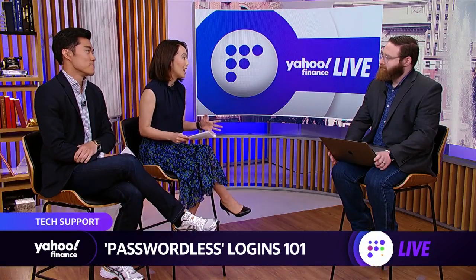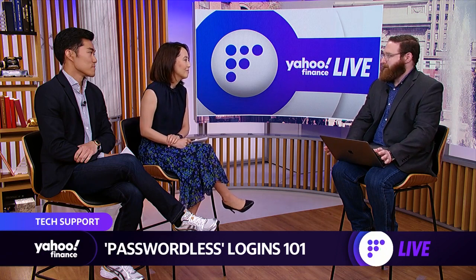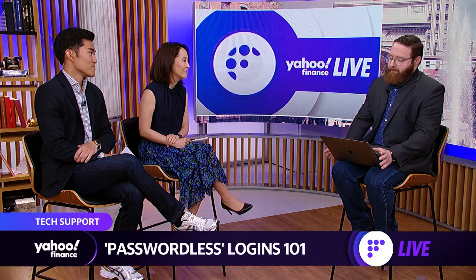So passwordless, I am one. I'm sure you are too. I always forget my password. All the time. What's the solution? I'm terrible at passwords. I'm guilty of every crime possible. Reusing them, using very similar passwords. iOS will tell you, or Android will tell you, if you have potentially compromised passwords. It's just like an infinite list for me. But this is kind of a way to eliminate passwords entirely.